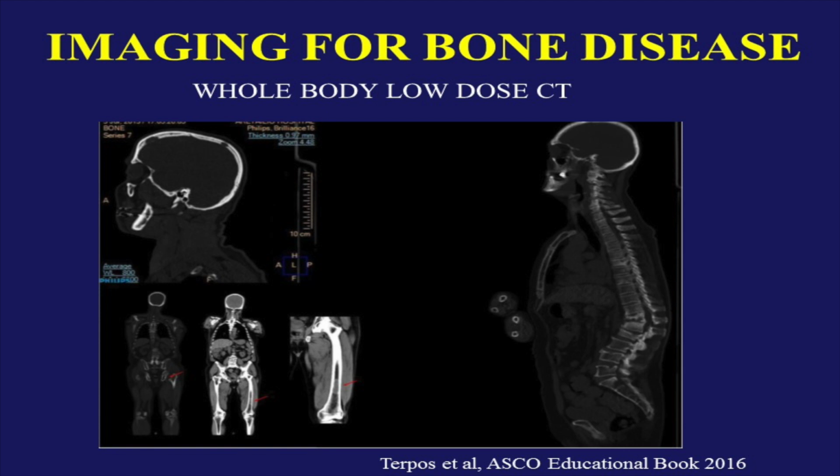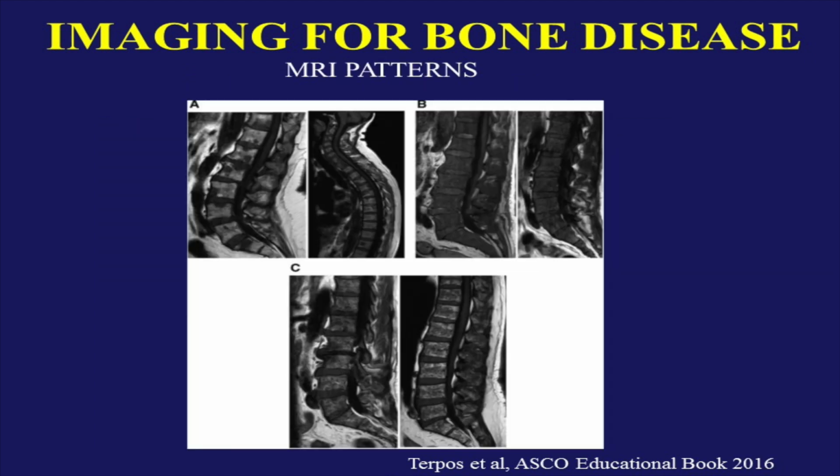What about other imaging technologies? I'm just going to say a quick word on PET CT scan before we talk about MRIs. I tend to use a PET CT scan mostly in patients who are oligosecretory or not producing a lot of myeloma protein and have macrofocal or extramedullary plasmacytomas. In those folks, I think doing a PET CT scan is extremely useful. It can be used to also document response.